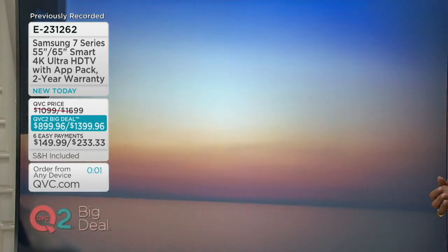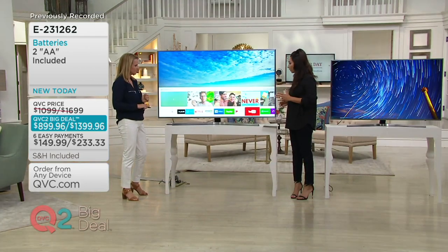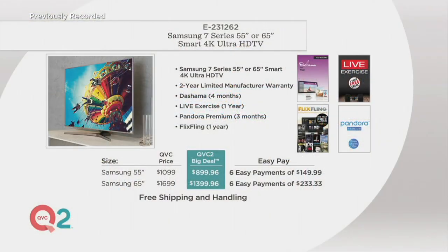E231262 is your item number. This is our QVC 2 big deal, this Samsung 7 Series 4K Ultra HD television. Let me tell you what we're including. You're getting an extended manufacturer's warranty. Instead of 1 year, you're now covered for 2 years. You're also getting over $237 worth of apps in an app package. So these are subscription apps.